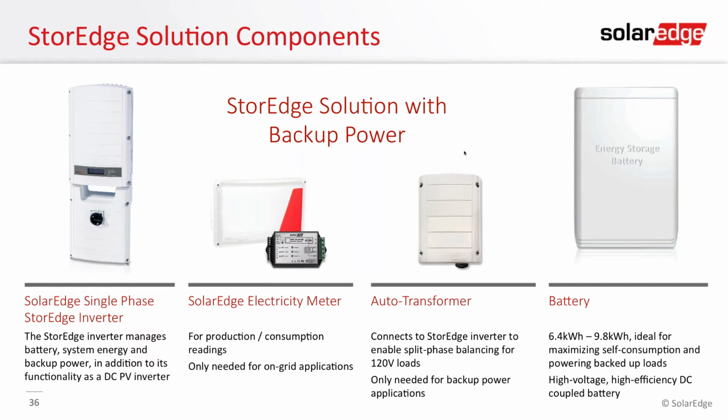The auto transformer. This is basically a phase balancer for when you're in backup mode. So if a refrigerator is on one side of your leg, then it doesn't drag down the voltage or the current in a window that the inverter shuts off. So when we're connected to the grid, we use the grid's auto transformers, but when we take that grid away, then we need something to do that for us.